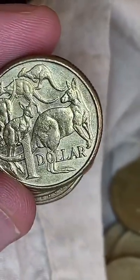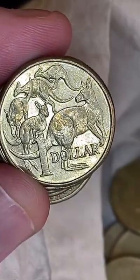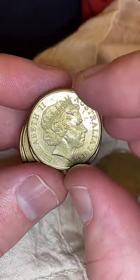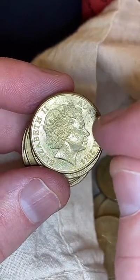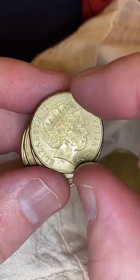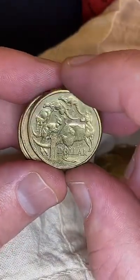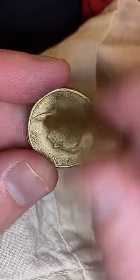Can there be a $2 mule coin? Not that I'm aware of, no. It's just the $1 coin in the year 2000. What happened was they accidentally used a 10-cent die on the back of the coin. The 10-cent coin is a little bit smaller than the $1 coin, and that's what created that double rim effect around the outside of the coin. They don't know exactly how many of those coins got out, but maybe they realised, hey, this is the wrong die. But that's pretty cool.